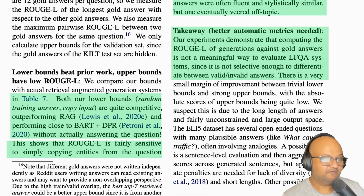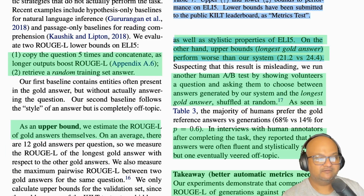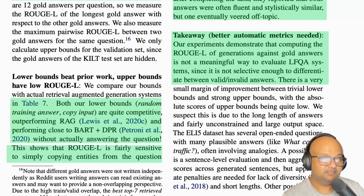And what they found was that the lower bound is competitive with some of the other leaders on that benchmark, and the upper bound, which is the score of the golden answers, is actually worse than some of the leaders on the benchmark. So this then is pretty damning evidence that ROUGE-L is not a great benchmark because it can't differentiate between valid and invalid answers.